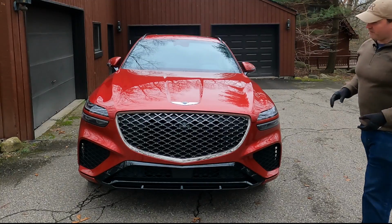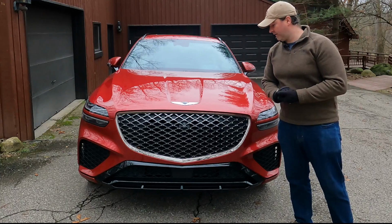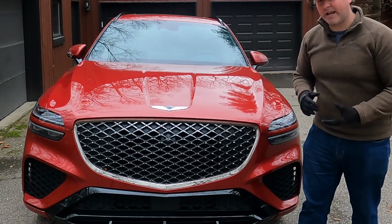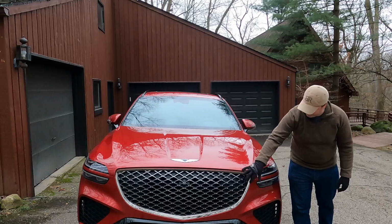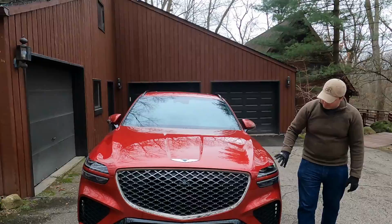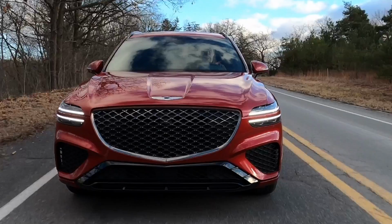Looking at the car from the front, you definitely see a familiar design language between this and the GV80, the larger of the two SUVs. Also, because this is a Sport trim, we do have this dark chrome look here, and the front and rear fascias are a little bit different than the other GV70s. Also, Genesis has this interesting split headlight design where you have body in between two upper and lower elements here. I think it's ultimately a sharp look. And as you can see, the daytime running lights look nice as the car's rolling down the road.